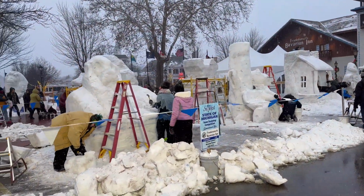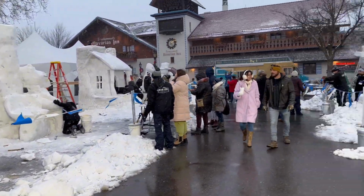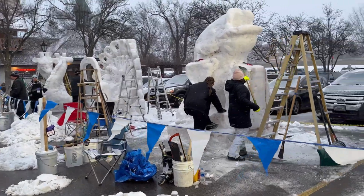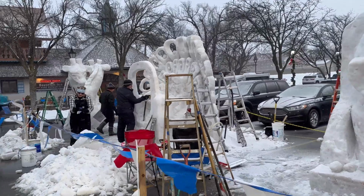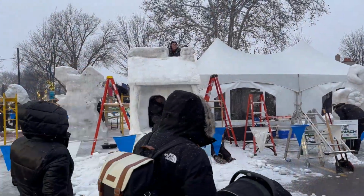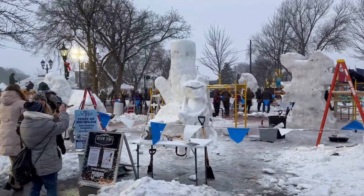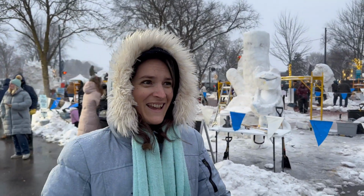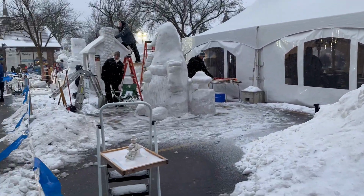This section over here is right in front of the Bavarian Inn. You can see they're still working on some of the sculptures. Should all be ready for tomorrow though. Some really good looking pieces. Look at that. Three guys hard at work there. I kind of like seeing it like this, don't you? Where you're seeing them being made instead of in the complete state. I could watch for a while. Something about this one is just really cute to me. For some reason.